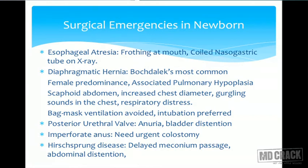So if the esophageal atresia is present, the nasogastric feed will not go inside and we will not get the positive air insufflation test. These children present with frothing at mouth soon after the feeding, and many of the times they also develop aspiration pneumonias.